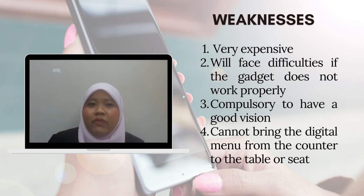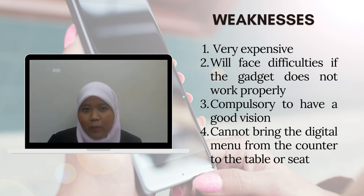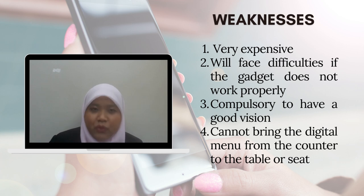Secondly, we'll face difficulty if the gadget does not work properly. The customer will only have easy access to the menu options if the gadget works properly. So what happens if the gadget is lagging, or maybe doesn't have a good internet connection? So the customer will face difficulty and it leads to frustration in ordering.